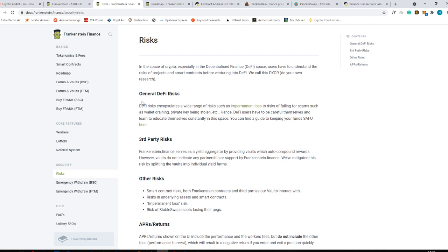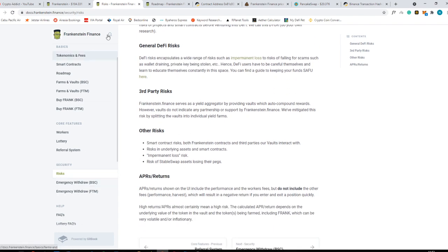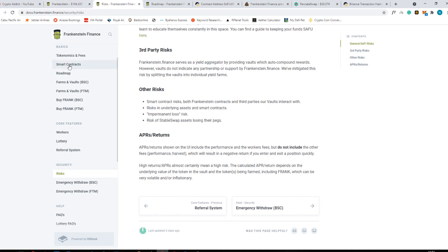So they're pretty much transparent on this type of information, because being a lot more transparent to your users makes for a lot more credibility for your platform, because you're actually educating them. So as you can see here, there's a general DeFi risk, there's a third-party risk, and there are some other risks like smart contract risk and impermanent loss and other stuff as well. Okay, so it's really good.